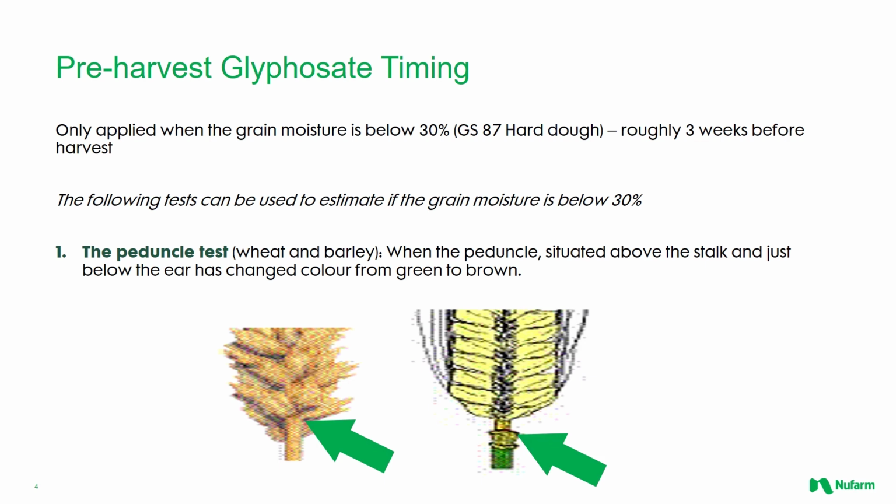The first test that I will discuss is the peduncle test. This is only relevant to wheat and barley, and this is when the peduncle, if you look at the diagrams below, you will see a picture of both of them in wheat and barley. And the peduncle is situated above the stalk and just below the ear and has changed colour from green to brown.